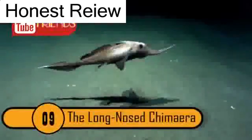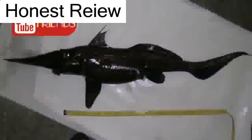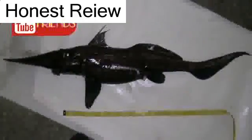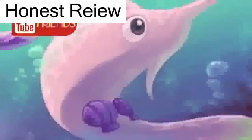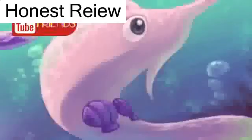Number 9. The Long-Nosed Chimera. The long-nosed chimera has a very long paddle-shaped snout, just like the Pokemon Gorebyss. The long-nosed chimera can grow up to 5 feet long, and it's found at depths of up to 6,560 feet in the warm waters of the tropical sea. The long-nosed chimera and the Gorebyss may differ in color, however their shapes and body types are very similar.